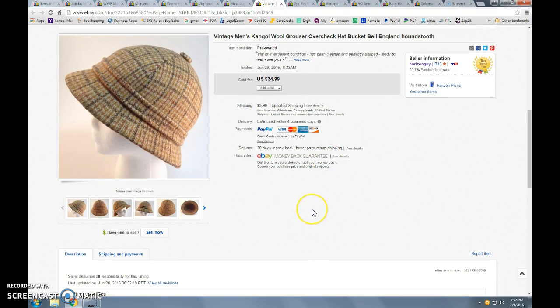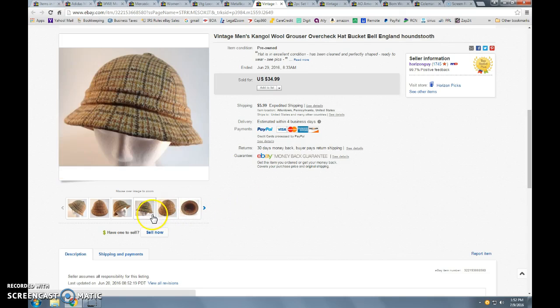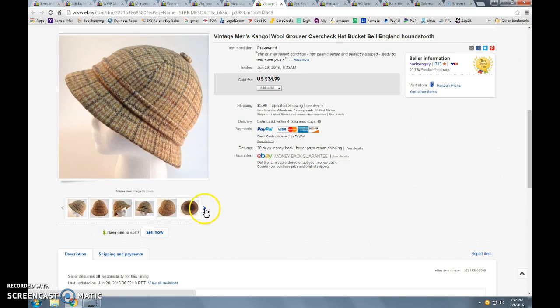This hat, cool story again. I was at an auction. There was one big paper box full of all different hats. This one was trashed when I first got it. Although I thought it was, I cleaned it. It's wool. It's 100% wool. It's a beautiful original Kangol hat.